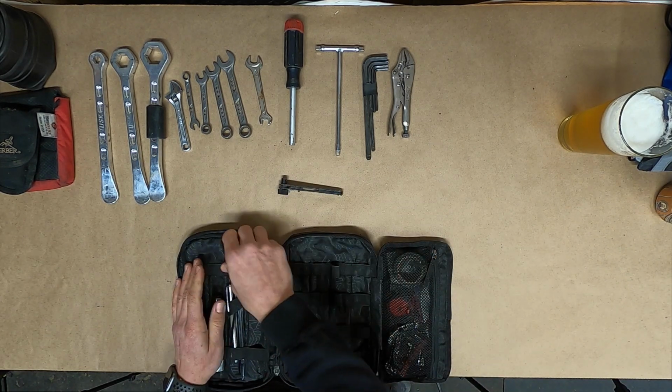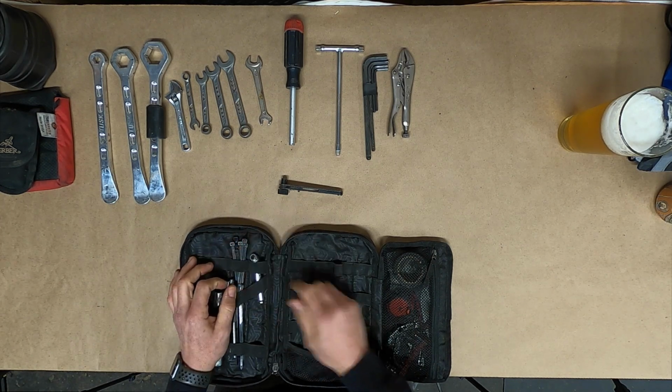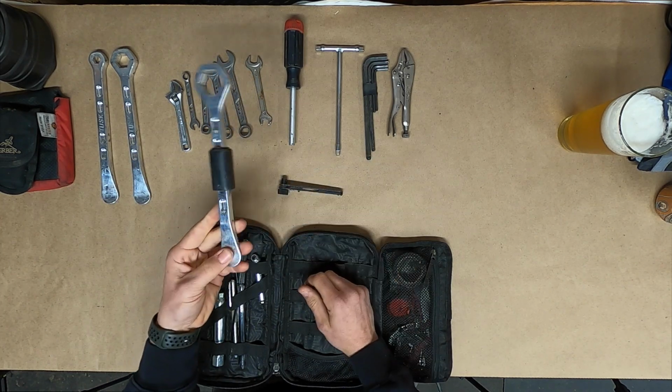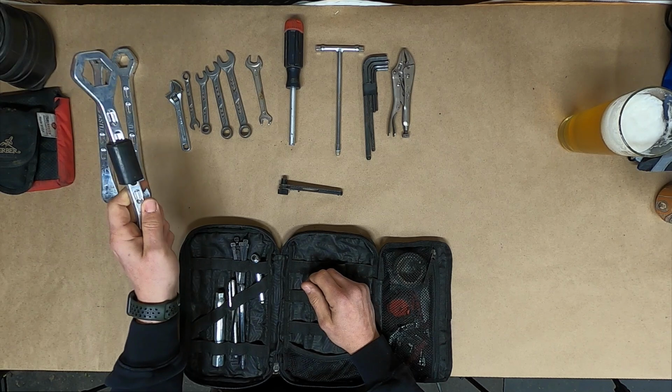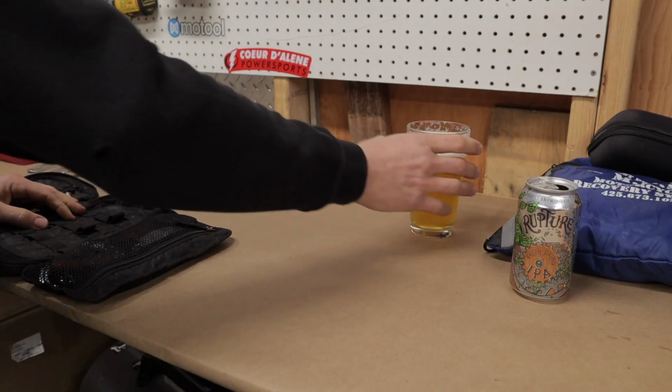I also carry zip ties, which are super important. You can fix just about anything with that, and duct tape, which I take Gorilla Tape and wrap it around my tire iron, so that makes it easy to carry, and you don't have to carry the big roll.